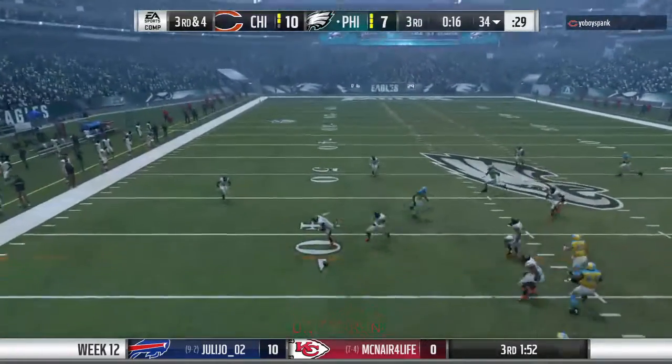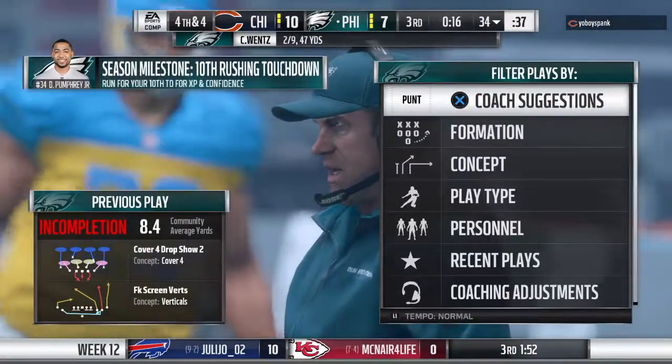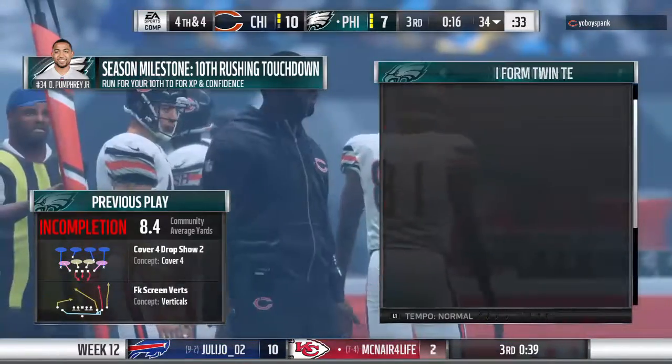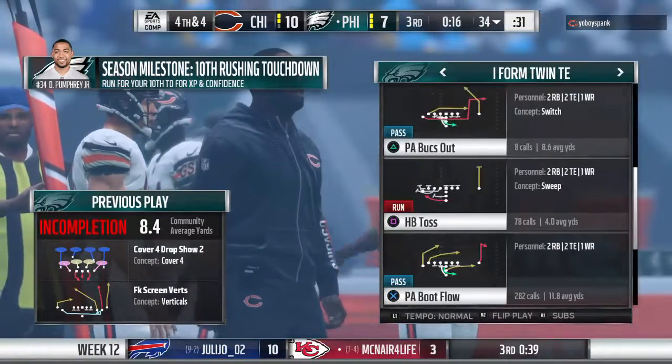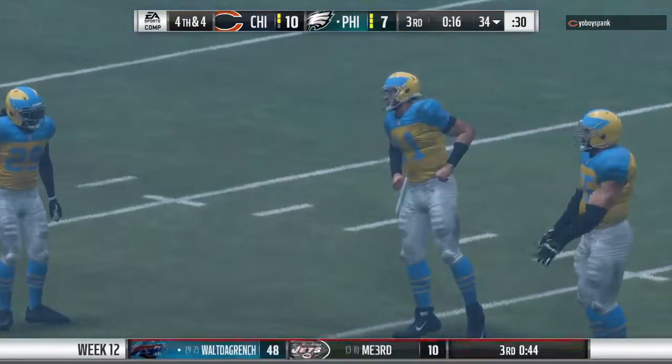Throwing is Wentz. And that is incomplete. And we're into the 2nd half now, and this is an offense that continues to struggle to sustain a drive. Looks like they're just totally out of sync, whether they're running the ball, passing the ball like we saw there. I don't know. The rhythm seems off.